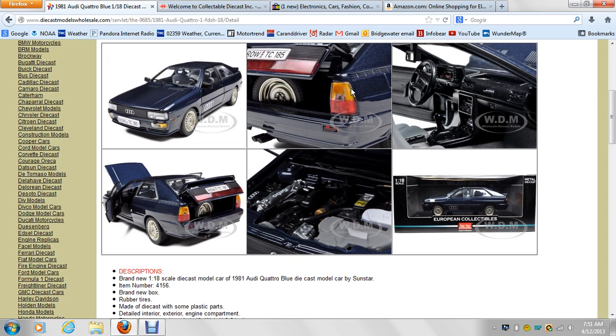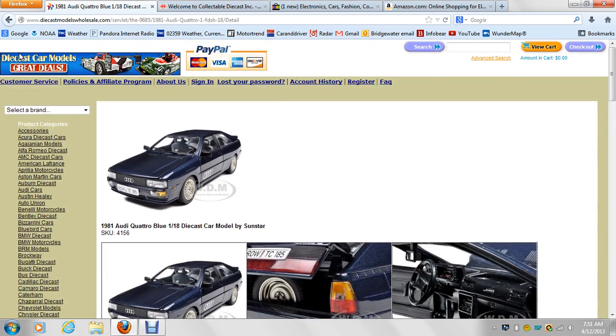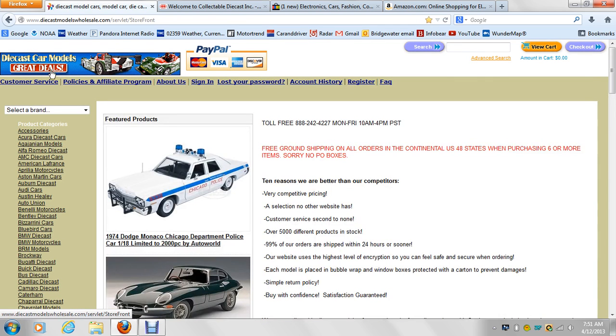So they show a really nice view of all the cars, and you get a good idea of whether you want it or not, because I always like to see it, hence the reason why I do reviews. The only issue with this company is they have awful customer service. Yeah, customer service second to none.